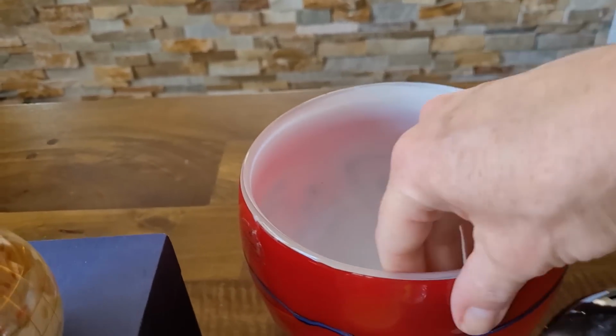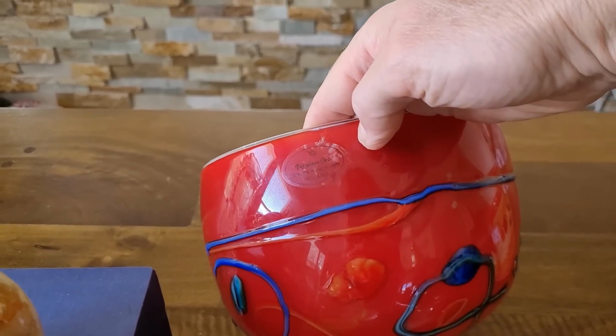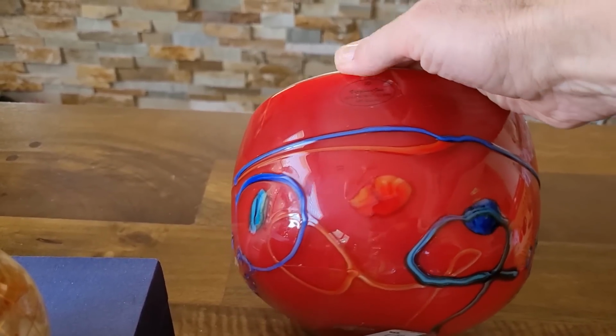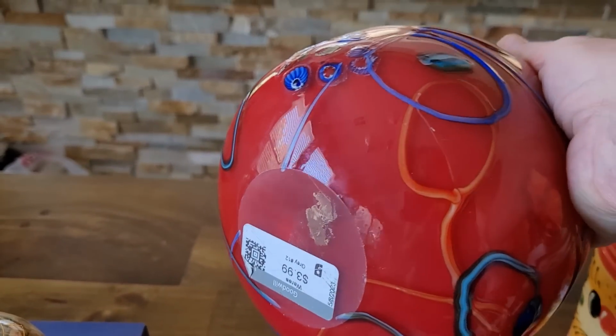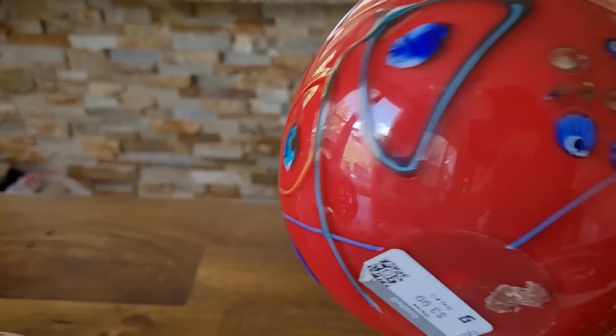Back here is a gorgeous piece of art glass. This is Viz glass, and I found some quite pricey comps online, anywhere from about $50 up over $100.